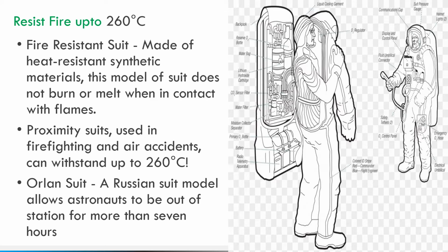Proximity suits used in firefighting and air accidents can withstand up to 260 degrees Celsius. The Orlan suit, a special type of Russian suit model, allows an astronaut to be out of the station for more than 7 hours. So such special features are built into the Orlan suit.